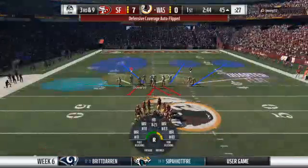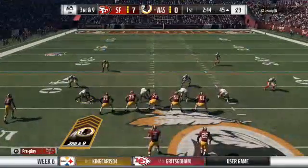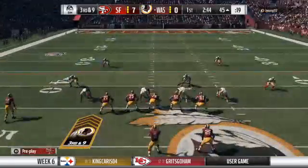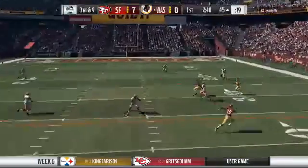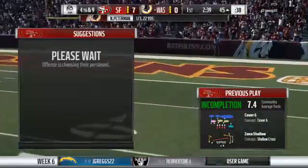And now on 3rd down, they'll need to get it to the 36 to pick up the first. All right, here we go. From the shotgun, Peterman. And it's incomplete. Took a shot, couldn't connect.